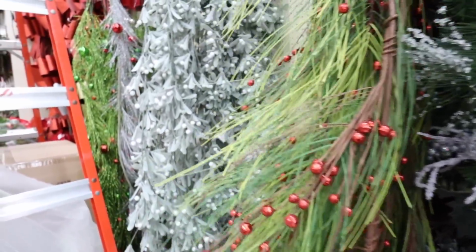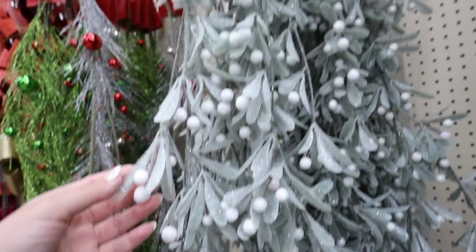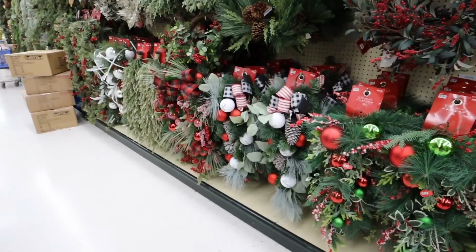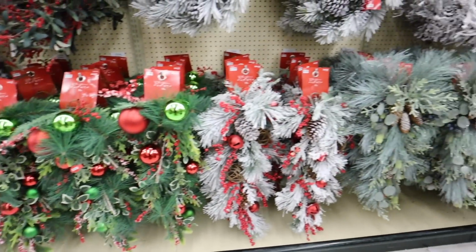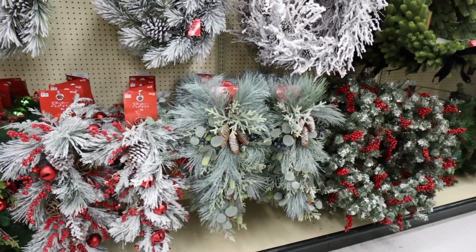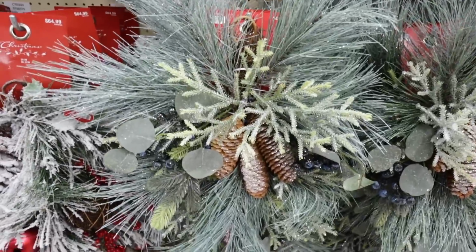That one is $30. And then more non-traditional ones, like this is a lot lighter in color with just white berries, perfect for neutral Christmas decor. That one's $20. They have a ton of different styles of these Christmas shags. These are great. You can hang these off of so many different surfaces. Also perfect for a front door if you're not really a wreath person. They have some really beautiful options.